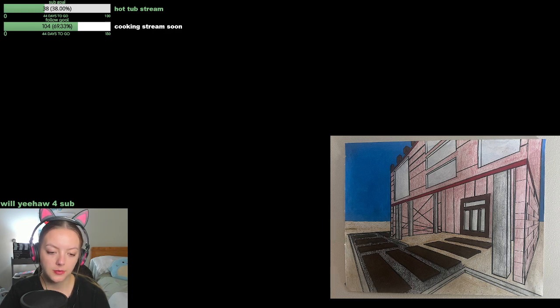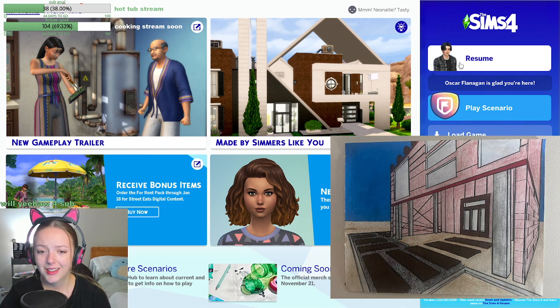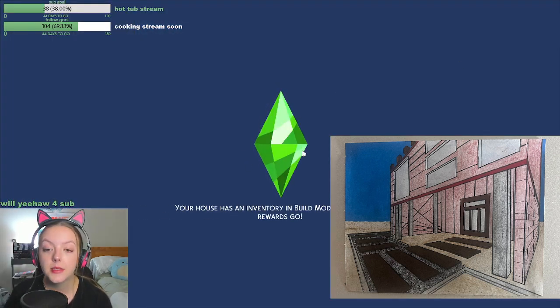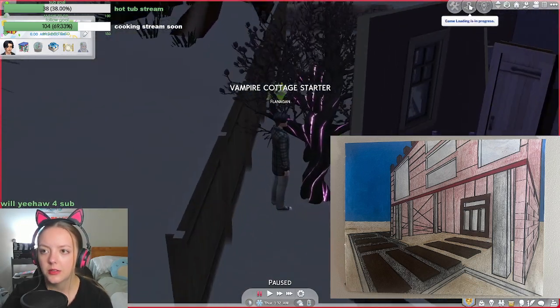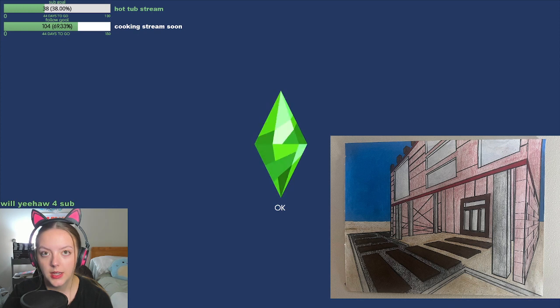And then here's what we're gonna do. Just bam, bam. There we go. Awesome. I don't know where we're gonna build this, so I'll just build this in what's his name's house, not house. Save. I don't wanna build this here. Let me out. Let me out. Just gonna manage worlds. Okay.